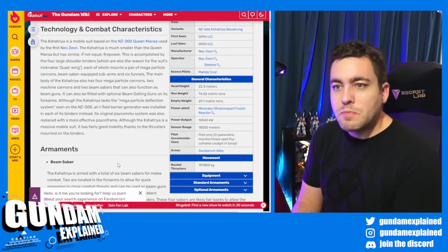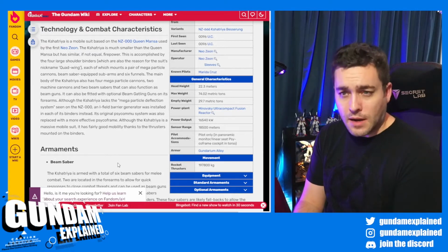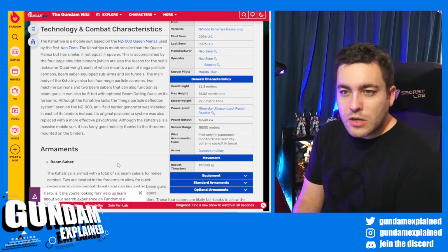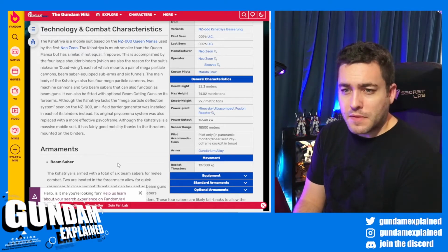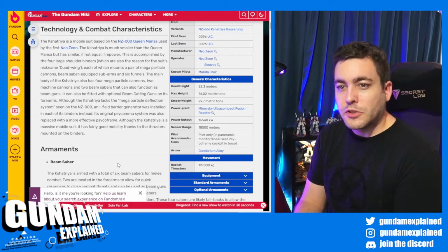The Kshatriya is a mobile suit based on the NZ-000 Queen Mansa used by the first Neo Zeon. The Kshatriya is much smaller than the Queen Mansa, but has similar, if not equal, firepower. This is accomplished by the 4 large shoulder binders, which are also the reason for the suit's nickname Quad Wing. Each of which mounts a pair of mega particle cannons, beam saber equipped sub-arms, and 6 funnels. The main body of the Kshatriya also has 4 mega particle cannons, 2 machine cannons, and 2 beam sabers that can also function as beam guns.